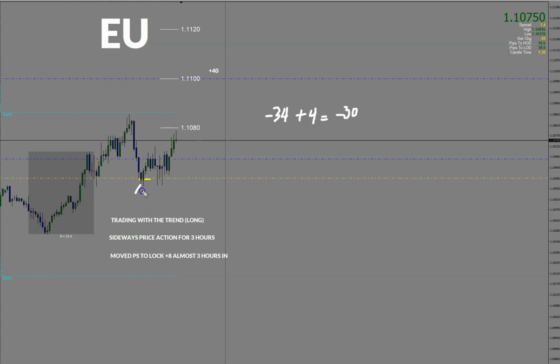I am long in this clear directional move. I've been in the trade for almost 3 hours now, and I've moved my protective stop to lock in 8 pips right here. So I'm locked with 8 pips, and I'm hoping that I'll see a burst up through yesterday's high and into this. Now, what's getting in my way is FOMC coming up in 2 hours. So I might not see that. I might not even see it come back up to here.